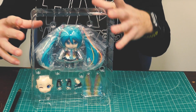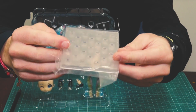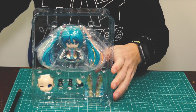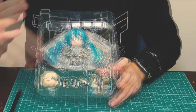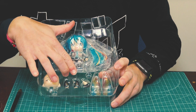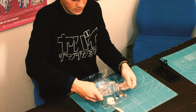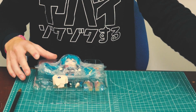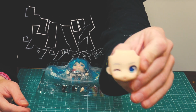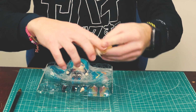Let's put the stand aside. So that's just the regular stand. And just your standard Nendoroid. So here we have Miku's body and an extra face, and 2 extra hands and 1 extra leg. Okay, so there's a close up of the extra face. We'll put that on her in a minute.